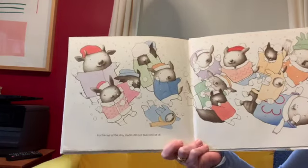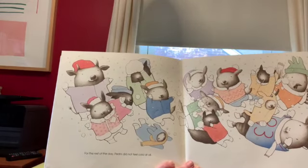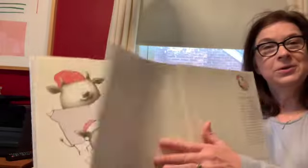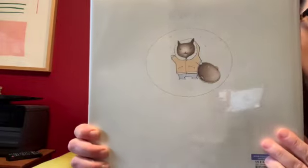With them all throwing snowballs at each other, rolling around in the snow, having fun. Probably going to build a snowman later. Not at the end of the story. More wonderful snow on the end papers, too. And I thought that was a really cute book. And you can see on the back a little friend showing up with a sled. And I just thought that was super special.